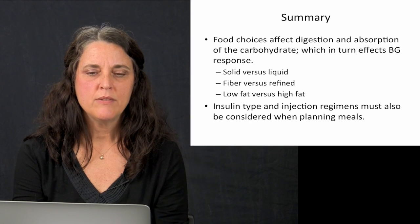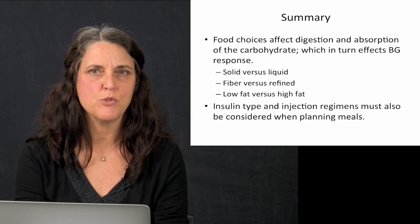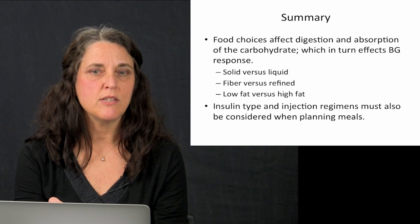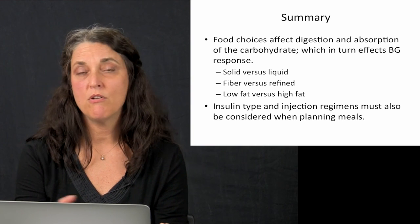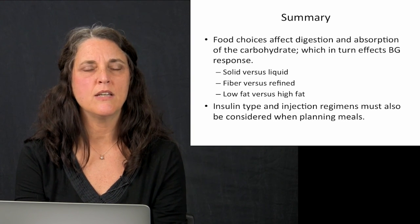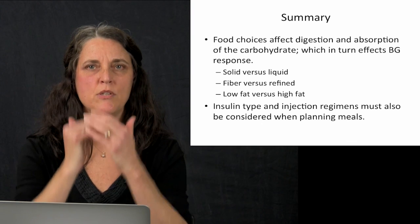So in summary, food choices affect digestion and absorption timing of the carbohydrate, which in turn affects blood glucose response. Those are your variables of solid versus liquids, whether the food is refined or has fiber, whether the meal is very low in fat or very high in fat. And you have to understand the insulin kinetics of onset, peak, and duration so that you can try to get the meal and the insulin times to overlap.